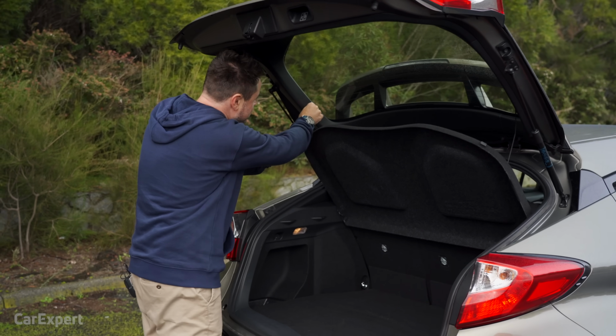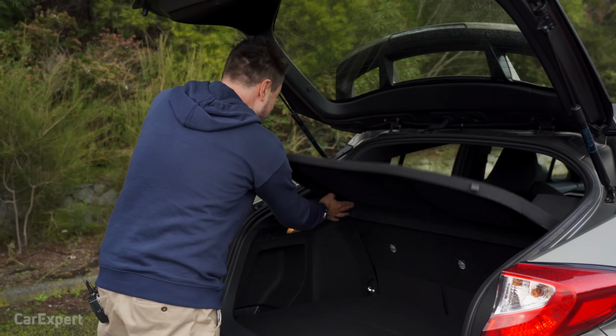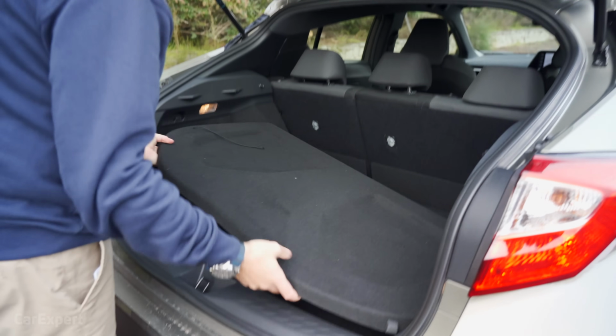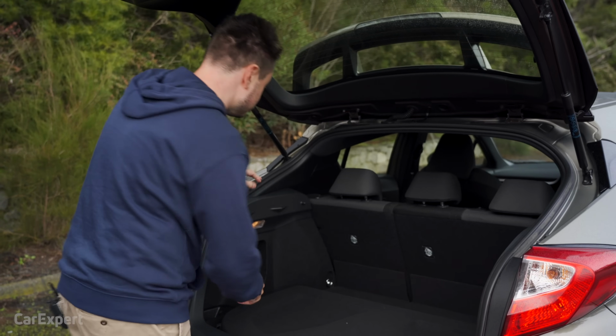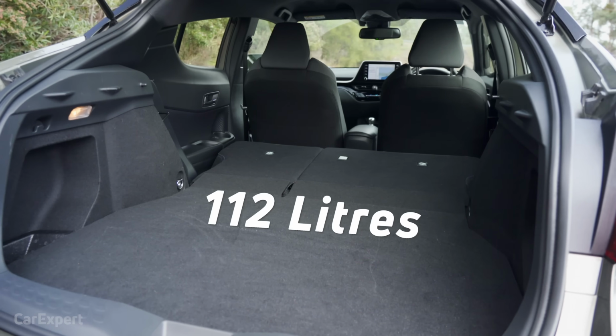Now the space does expand to just over 1,100 litres if you get this out of the way. That just sits on the floor there, there's nowhere else to really store it. And drop these seats down. That makes it virtually a flat floor.